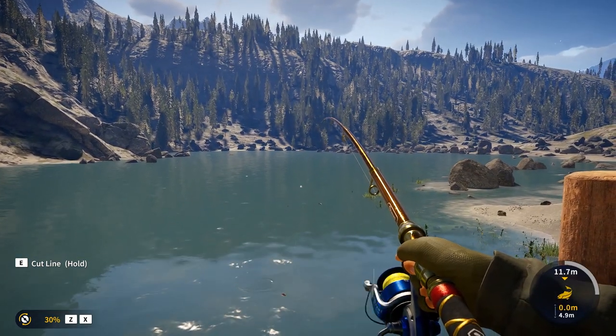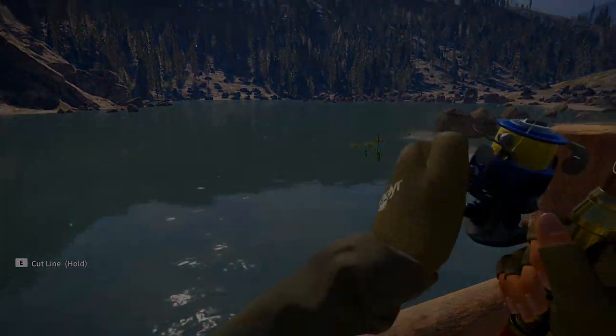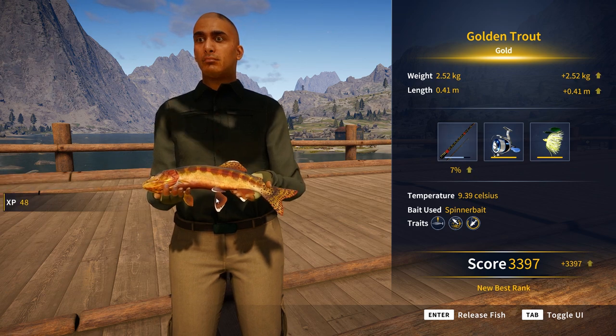I've yet to get something that tests this rod and reel. So we've got really good heavy gear on. So some of the stronger, smaller fish, we're just going to reel straight in. That's a nice start. Golden trout.